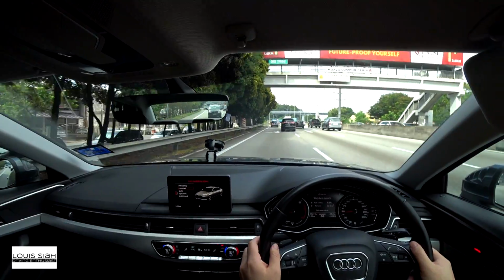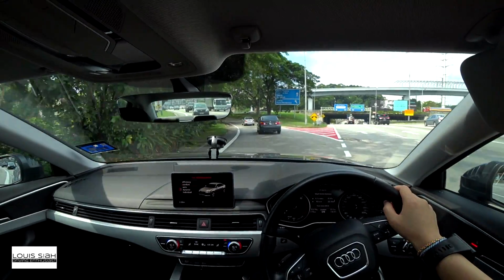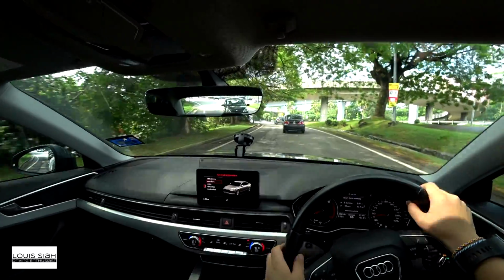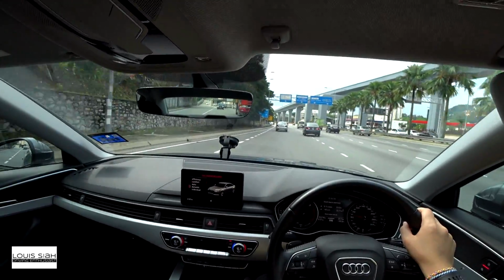The driving experience is actually quite nice. Like I said, the steering is quite sharp and direct. The suspension is actually quite comfortable, and it can be firm when you want it to be. The power delivery is definitely not a problem, like I just mentioned as well. But of course, everything is not perfect.